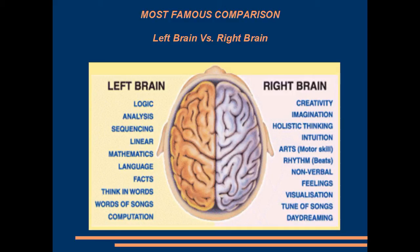The left brain controls all the muscles on the right side, and the right brain controls the left side. One hemisphere may be slightly dominant, as in left or right-handedness. The popular notions about left brain and right brain qualities are generalizations that are not well supported by evidence. Still, there are some important differences between these areas.